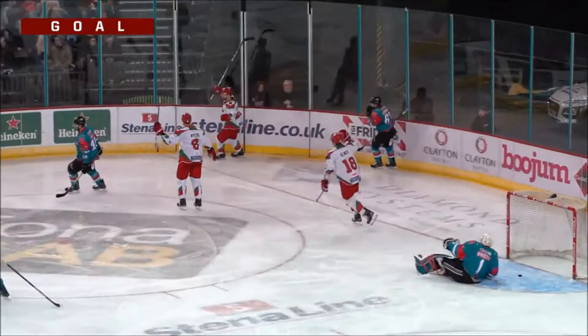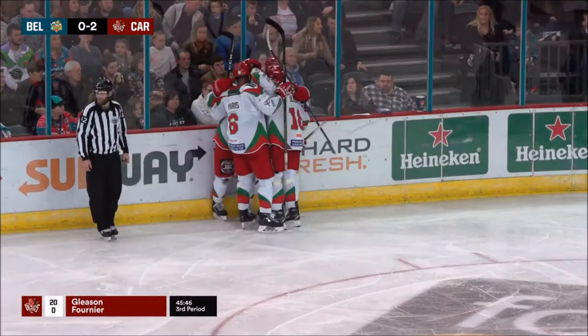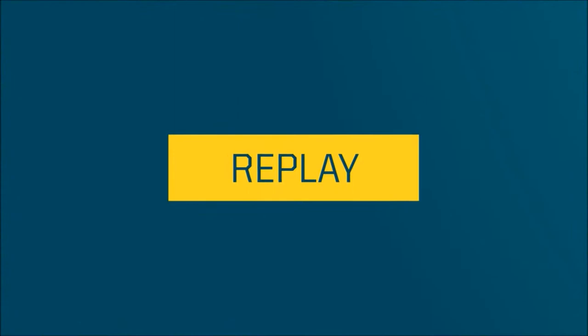For a 3-on-2, Fournier out to the right-hand side, gets it back in, oh, great short-handed goal, all created by Fournier, but a lovely little give-and-go with Matt Mars, and it puts the Cardiff Devils 2-up. Yeah, with Fournier, we've been talking about his speed and his skating ability since warm-ups. We saw a pretty impressive display there.